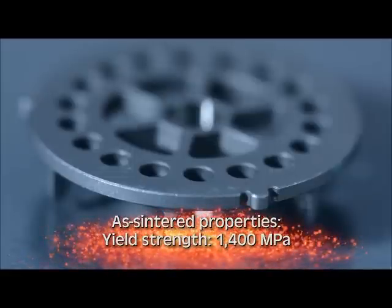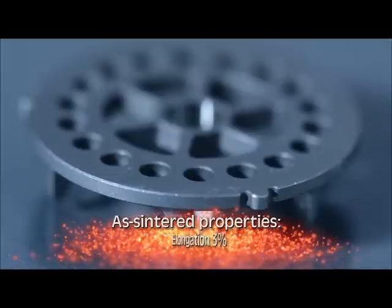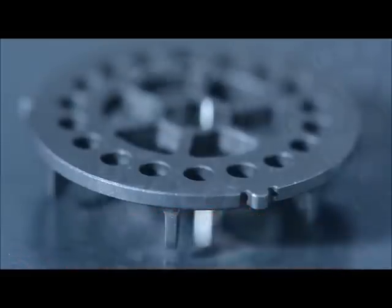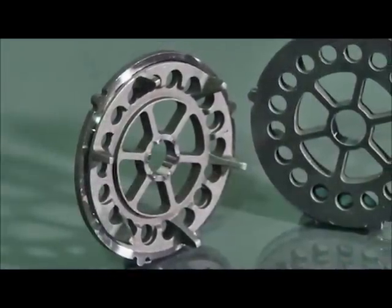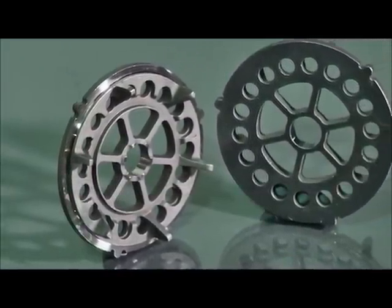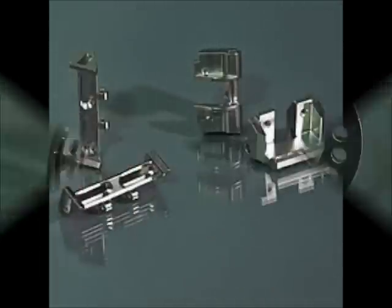It is produced close to net shape, with surface grinding to achieve flatness and a facing operation to achieve height tolerance being the only secondary operations. This application is a new design for MIM and delivers an estimated savings of 25% over the previous machined version.